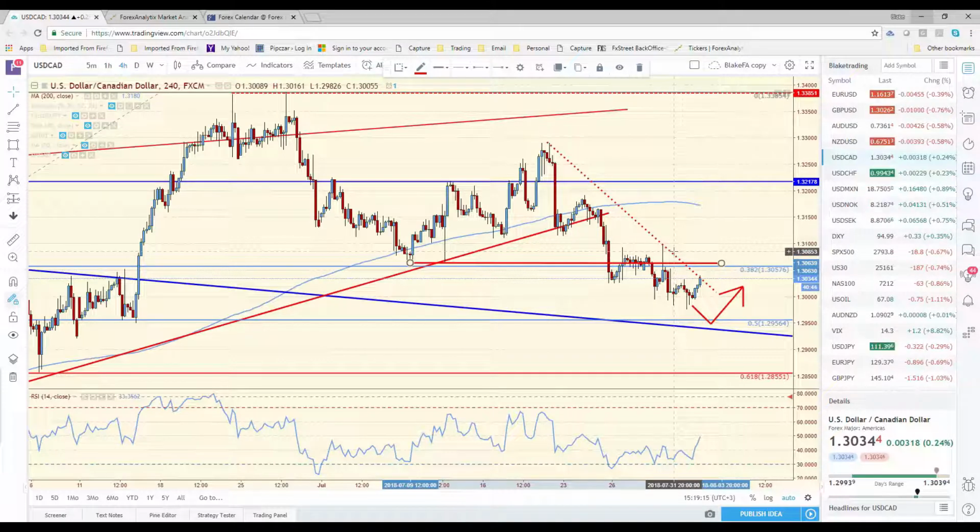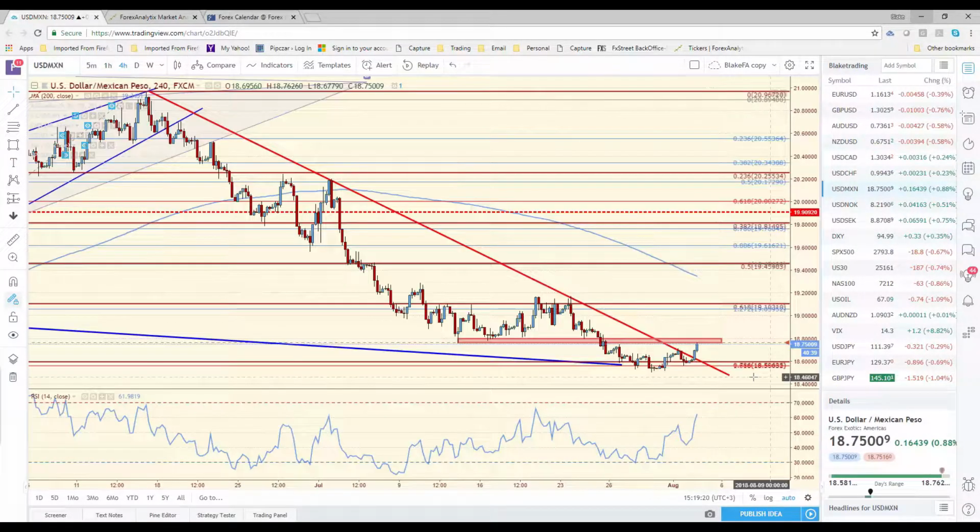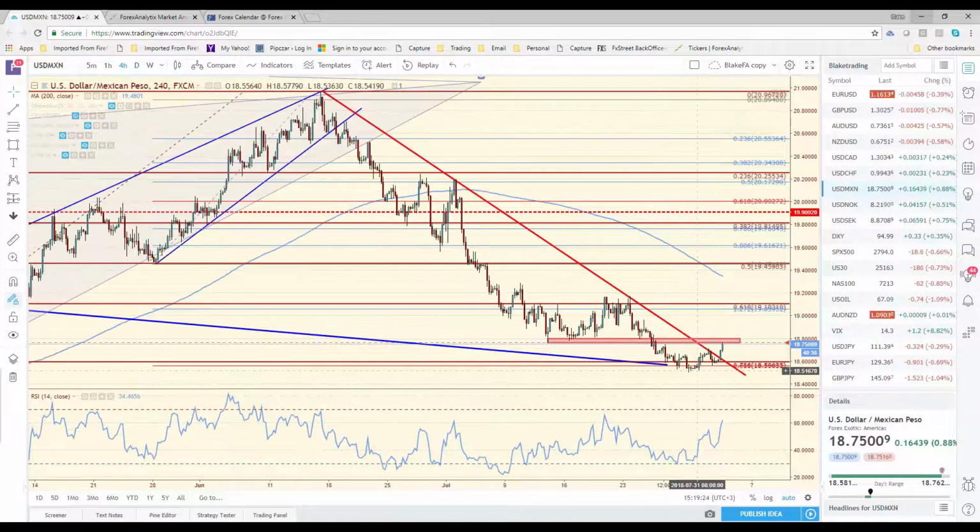But I've already been preparing myself long dollars, and I'm long the US dollar Mexican peso, as everybody knows. I bought it here at 1855 on Friday. A vacation trade. It was a vacation trade. I got limited, just before I met the guys.